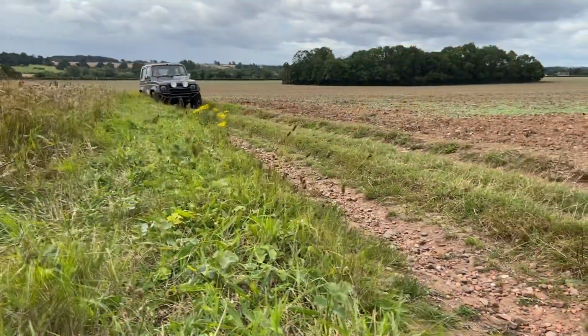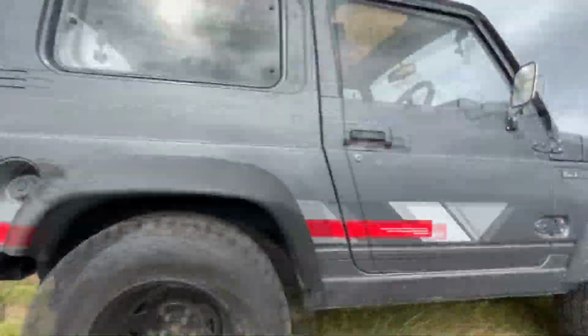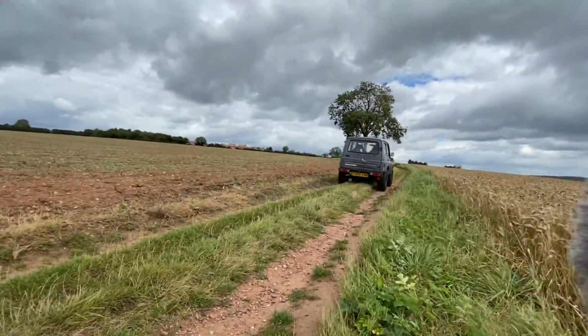Your inner arch just comes straight out and is flat to the curve of the outer arch, and that actually gives you a lot more room to fit the bigger tyres and clear them while the axles are kind of articulating around. But it means you can keep the car low to the ground, but still end up with more ground clearance underneath because you fit the bigger tyres. So I feel like it's the best way to do it, and that's the way I wanted to go about it.